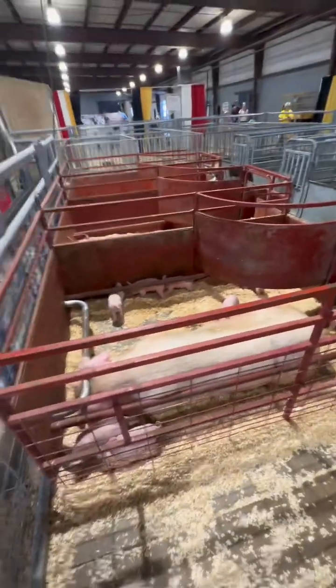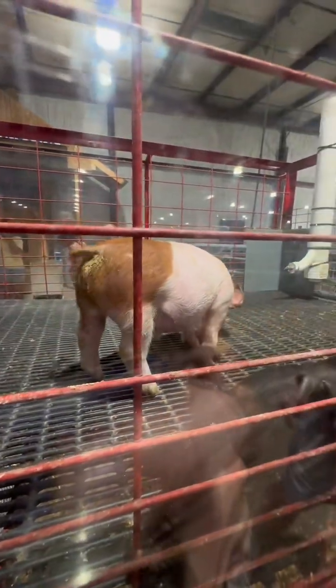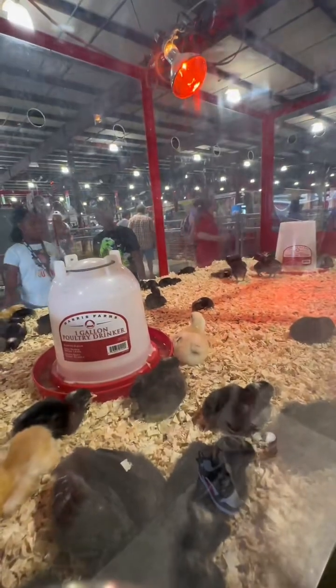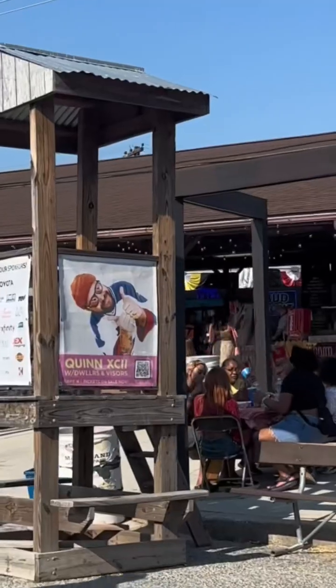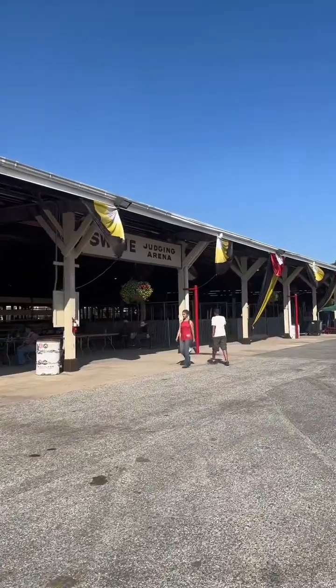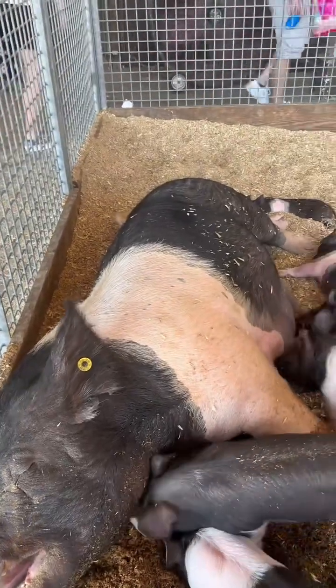Big shout out to Esther for taking care of all of her little piglets. And even more baby piggies and baby animals in general. We got these cute little guys there, and then some chicks. And I even got to pet a little baby pig, which was really nice. The next place I went was the swine judging area. Not really a ton to see here, but it was pretty cool to watch the babies feed on their mama.